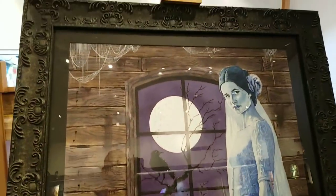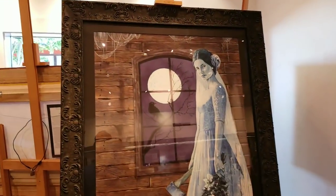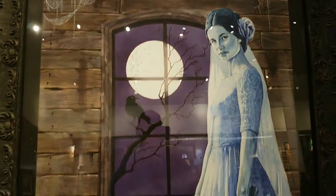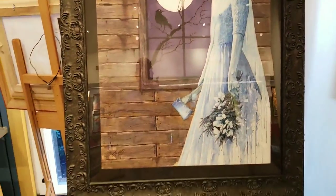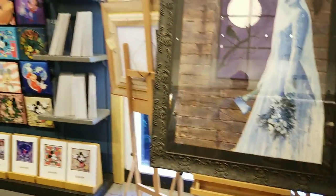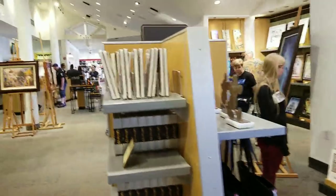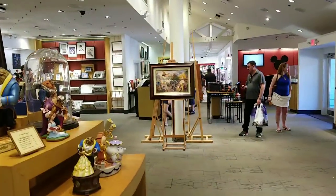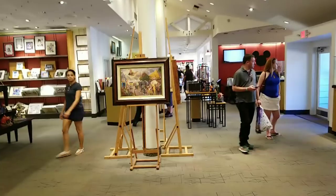This is great, too. This is a large print right here. I actually have this in the 11 by 17, this same print, the Haunted Mansion, the Attic Bride. Really, really pretty. Let's see what else we got through here. All kinds of great stuff.